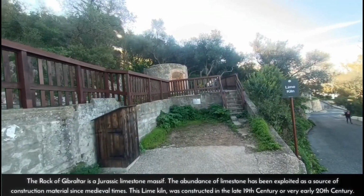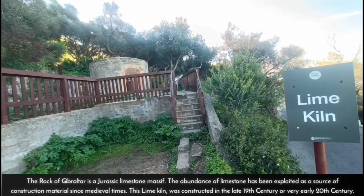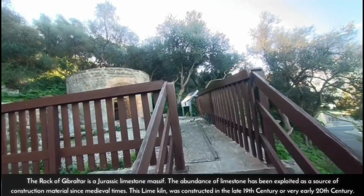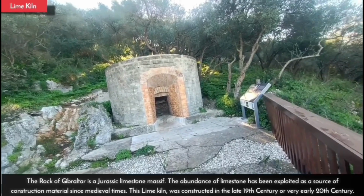The Rock of Gibraltar is a Jurassic limestone massif. The abundance of limestone has been exploited as a source of construction material since medieval times. This lime kiln was constructed in the late 19th century or very early 20th century.